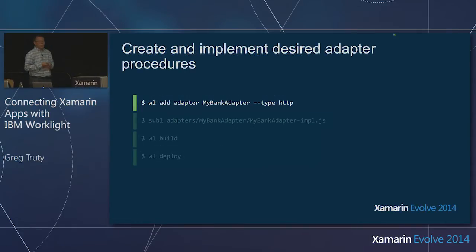The process of creating an adapter is a very similar model to creating an application. Leverage that Worklight command line interface. You're going to add an adapter. You're going to give it a name and give it a type. Again, from a type perspective of whether it's JMS, whether it's SQL, whether it's HTTP, we're going to gen out the right defaults to give you basically a starter template to allow you to very simply get started from that perspective.